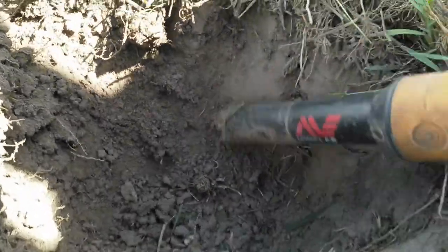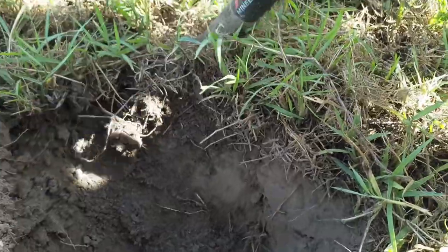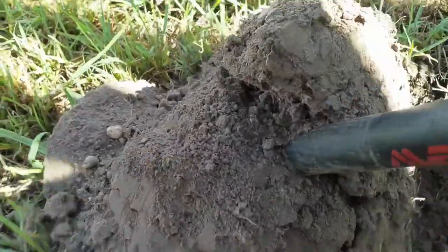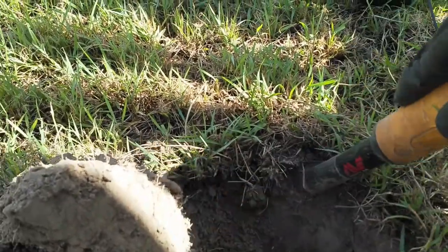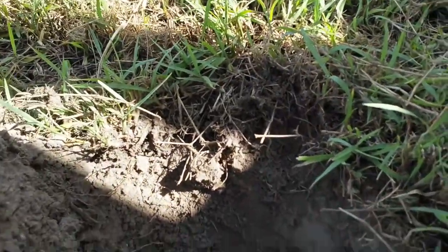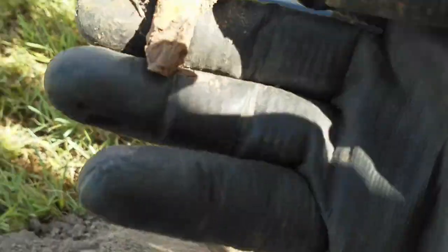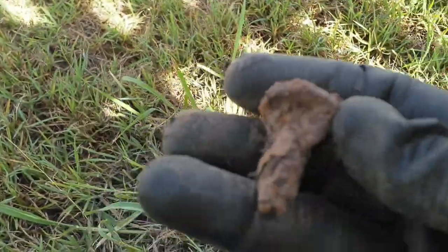Okay, so I'm getting something just over in the wall here. I think that's a different signal altogether, that one. Don't know what that is. We'll leave that for a sec, we'll come back to it. Nothing's happening there. What did you say it was? Too deep? Yeah, well, I'm getting something right on the edge just here. So I'll just try that. I can see, yeah, what's that? Big old rusty bolt. Alright, I think that was your target.